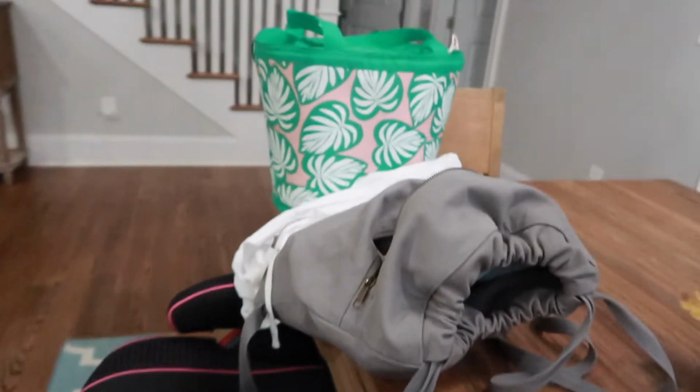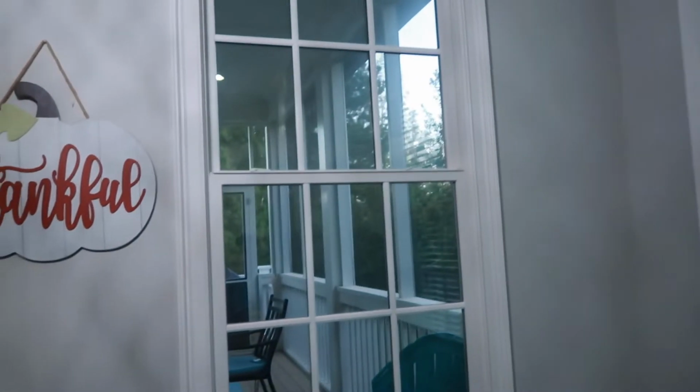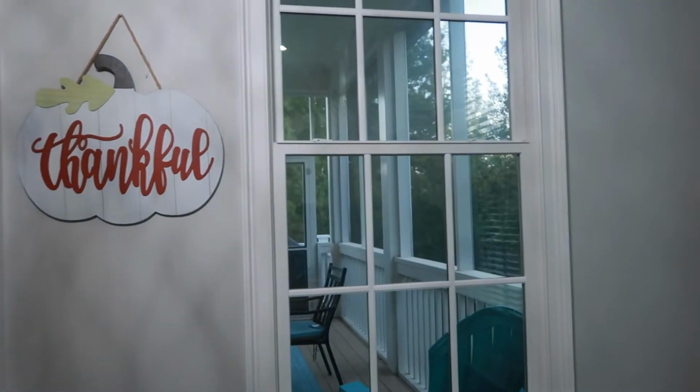So we've got our stuff ready to go here. And we're going to be riding with some friends. The sun is finally up. It's early in the morning for us anyway, at 7:30. So we are ready to go.